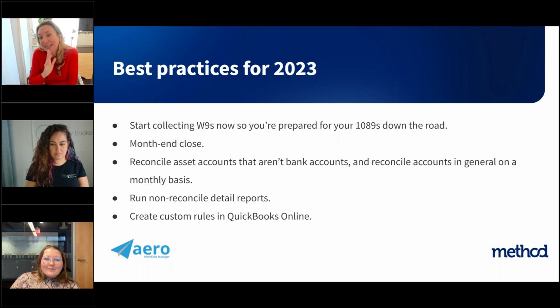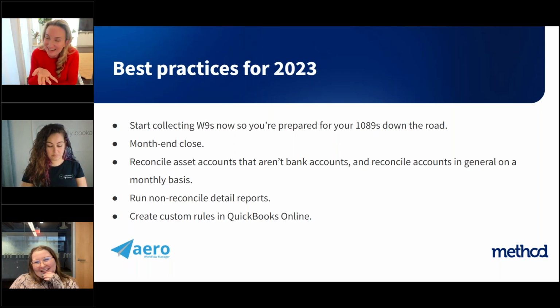So at month-end close, it's a way to give them a deliverable so they really know, these are my balances on the balance sheet, but oh wait, don't glaze over. There's actually meaning to them. This is what's making up that number, and here it is. So yeah, month-end close is a big one for us.